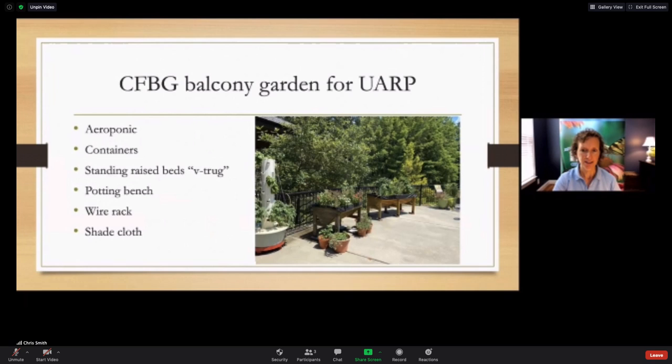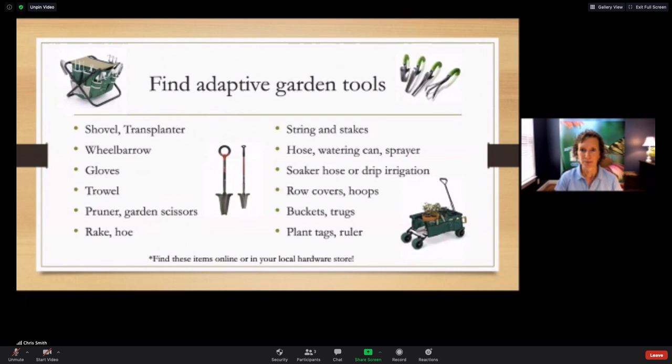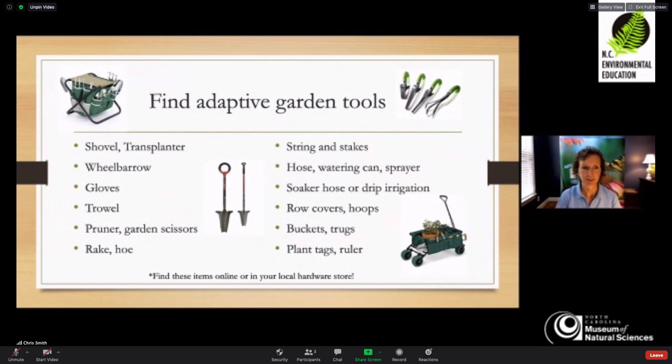We also have a wire rack out there, a potting bench, and some shade cloth when it gets super hot. These are all kinds of adaptive gardening tools. A lot of fun for you to experiment with, but really easy for you to use and to help with things like arthritis, or if you have problems with your hands or your back. These tools will all help you with making adjustments to the way that you garden.